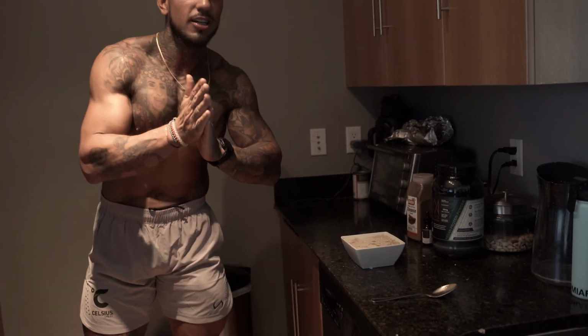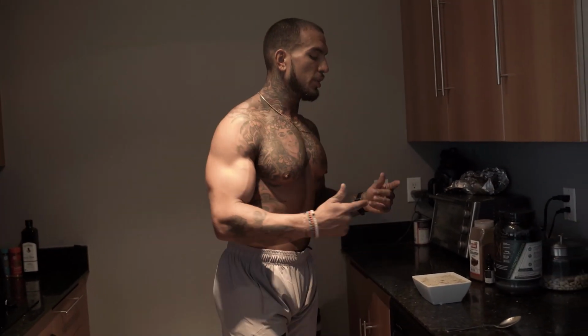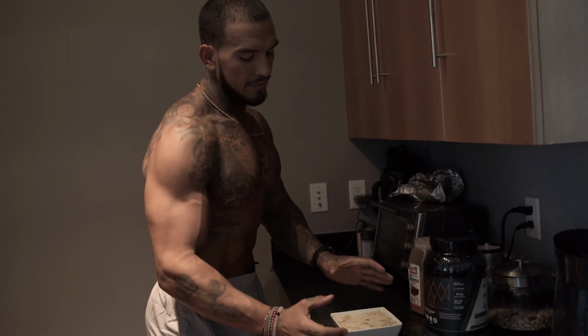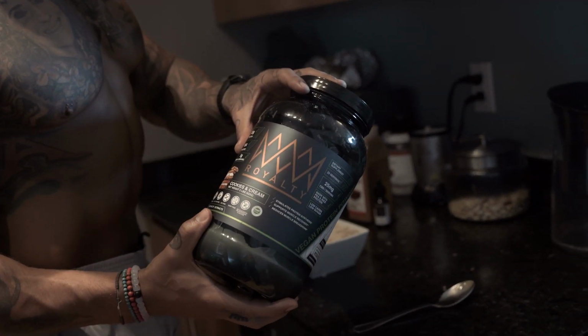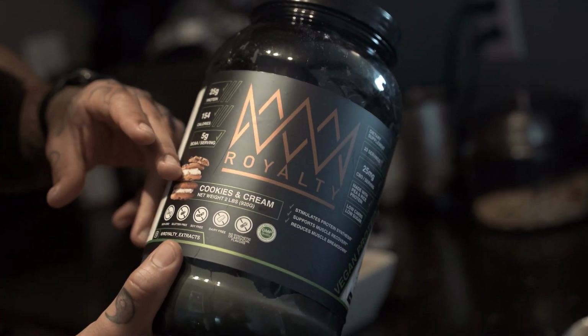Hot, hot, hot, coming in hot. All right, so we got our oatmeal done. As you guys can see by the smoke, it's nice and hot. So now we're gonna add 1 scoop of Royalty Extracts vegan protein. I love the vegan protein.